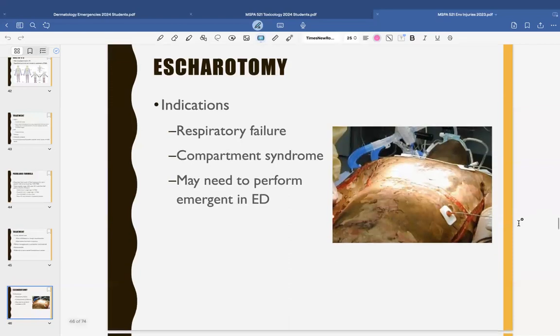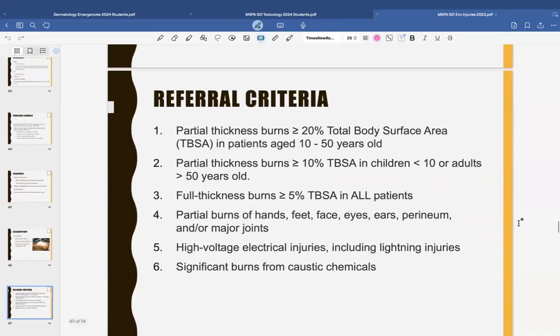and a referral criterion. So who needs to be referred? I'm going to go over this very basically. If it's a partial thickness burn over more than 10% of total body surface area, depending on age. If it's a full thickness burn, more than 5% in all patients. If there's a major joint or perineum involved, even just a partial thickness, those patients you can make a call; if they really seem pretty stable and they can follow up with the burns in the outpatient setting, it's usually fine. They can be transferred there. It's a tiny partial thickness burn, but it is important that this be referred there.